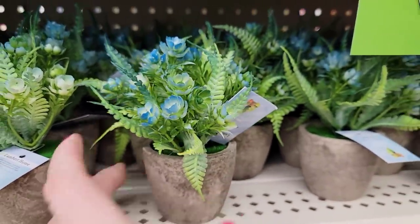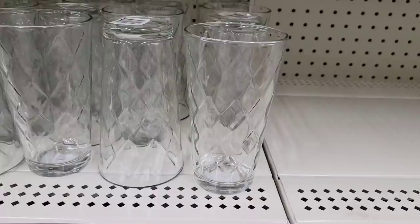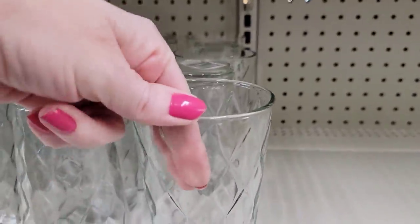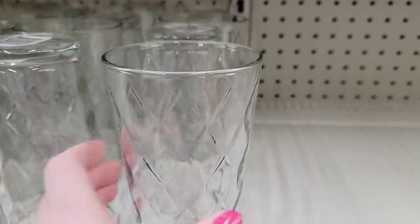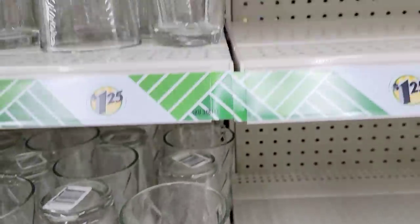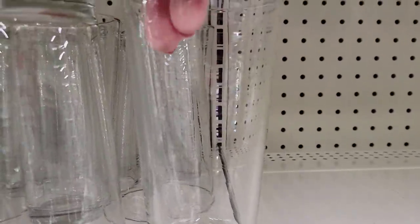So yeah, an entire end cap full of these flowers. They have some new glassware. They're smooth on the outside, but they have the grooves in the inside. Don't know how well those would clean up. And they also have this one over here with lines.